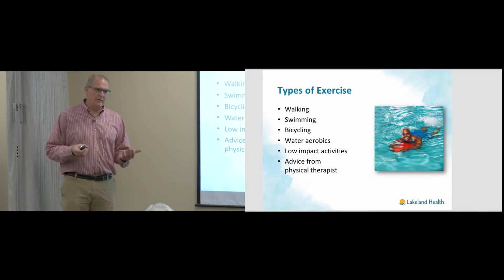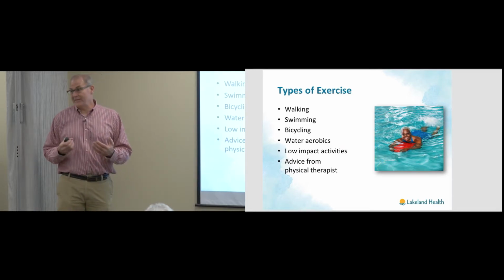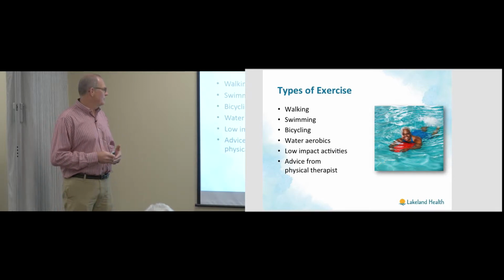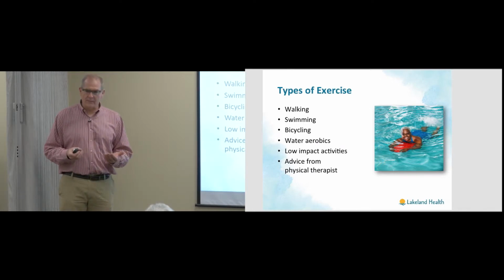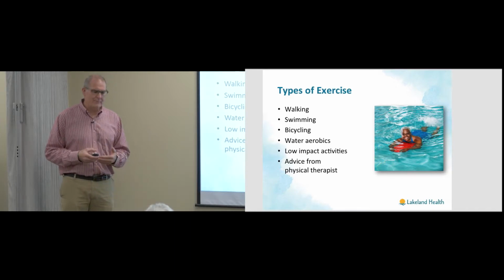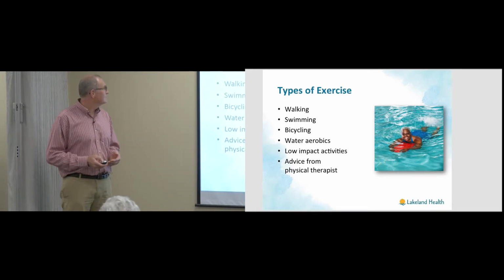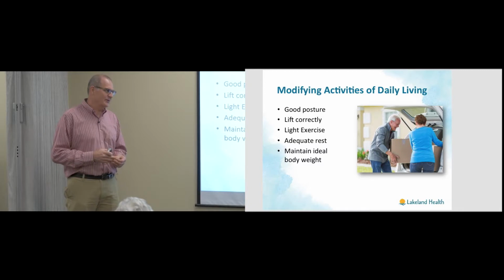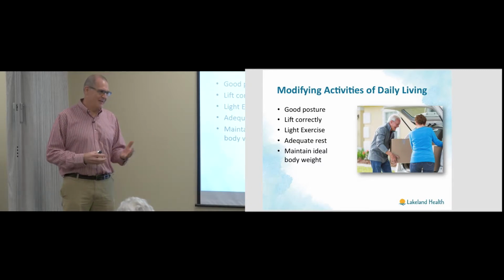Swimming. Swimming is great for maintaining muscles. It is a non-weight bearing exercise, so you're never putting weight down on the joint with swimming. Bicycling is a non-weight bearing exercise. You maintain that motion, but don't put weight on it. As well as water aerobics, other low impact activities, the golfing. We actually consider doubles tennis as a low impact activity. Singles tennis is considered a moderate impact.